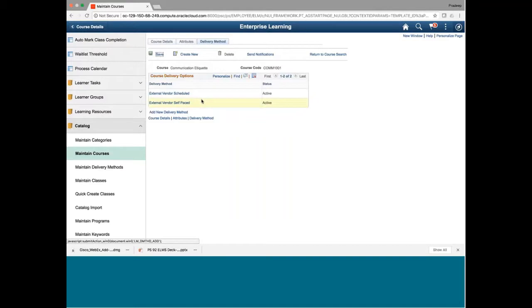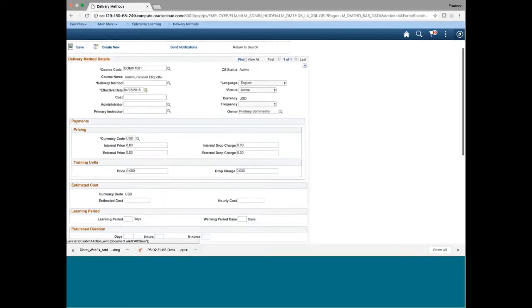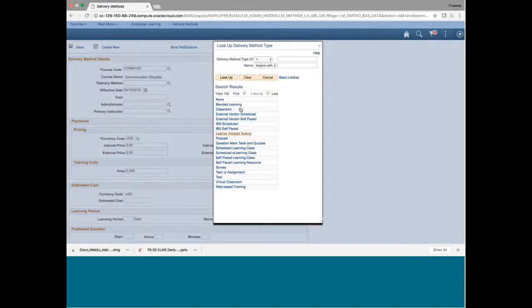If you want to add new delivery method types, you can add them. Like the course code delivery method. If you see here, these are the delivery method types. If you want to add your own defined delivery method type, you can add it and use it in your organization. So there are multiple delivery method types. Classroom training. Blended learning is nothing but a combination of classroom and webcast learning. If you have any external vendor training, then you select external vendor scheduled, or external vendor self-paced, like Oracle training related stuff. Then you select external vendor self-paced learning. So online training provided by a third-party vendor, then you select this.